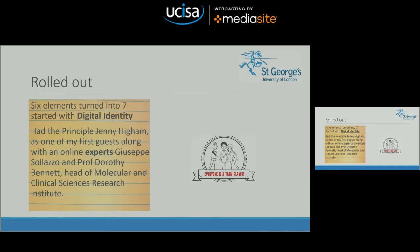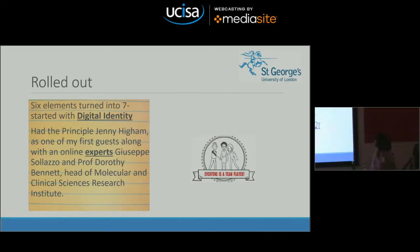So what did I do then? I decided, okay, what I need to do is roll it out, and I linked it up to, as I said, the 6 elements. I changed it a little bit and made it 7 elements because I split the digital identity and the digital well-being into 2. And I invited the principal to be one of my first guests.